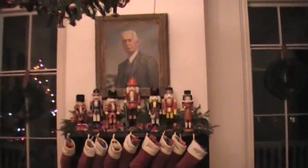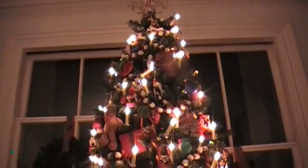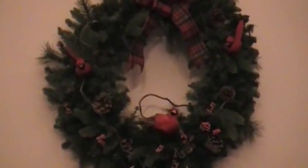Children were actually allowed in this room. I love the decor. There would have been ceiling to floor drapes, of course, back then, but this was made to keep them bare. They started coming over early on. These are not originals to the period, but nutcrackers were. Beautiful panels and decorations.